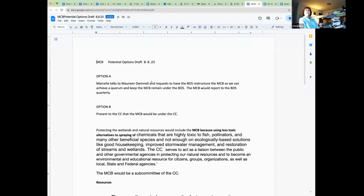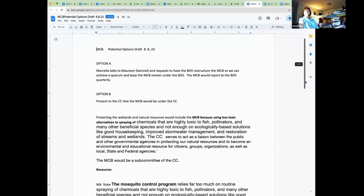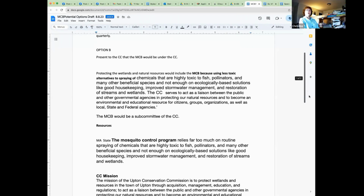And when I talked to Joe, he mentioned that the Mosquito Control Board would report to the Board of Selectmen quarterly to let them know what we're doing. And for option B, this one was to present that the Mosquito Control Board would be under the Conservation Commission. And this description below was written with information from the Conservation Commission's mission statement and also the mission statement of the Mosquito Control Board.